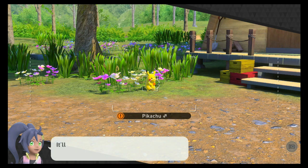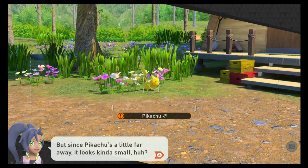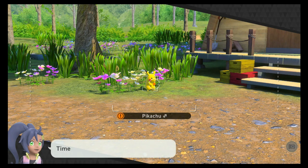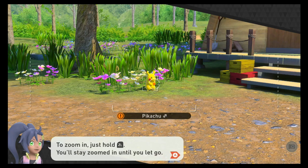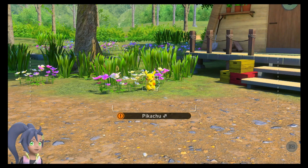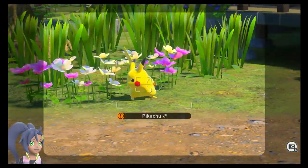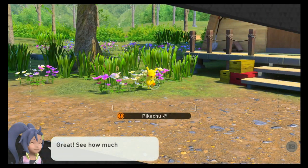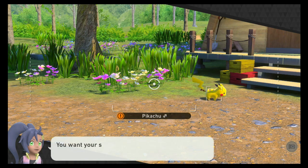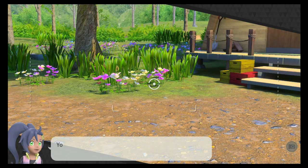It'll be important when the professor's evaluating your photos. Try snapping a photo. That's it! Great job! But Pikachu's a little far away. Times like this call for zoom. To zoom in, press the right trigger. Great! See how much bigger it looked? You want your subject to look nice and big. Looks like you've already gotten the hang of it. You can also adjust the zoom.